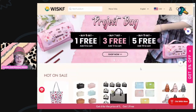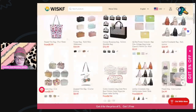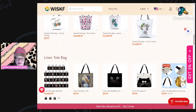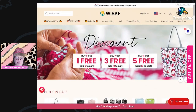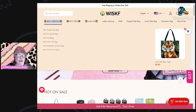All right, this is what it looks like. And you can kind of see the products that they carry. I mean, they have a huge variety. I think y'all will really love this company. All right. So you have a section that says new arrivals. And that's where you can go to find the new products they get in.